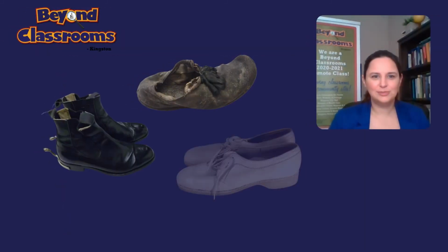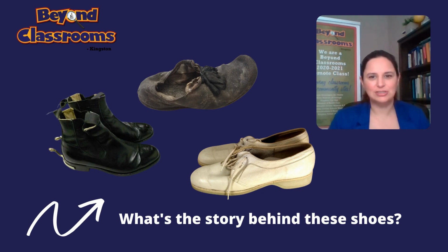That brings me to the end of the See, Think, Wonder approach to learning about objects. Now it's up to you to apply the skills you've learned when looking at another object. Check out our activity guide to find 3 pairs of mystery shoes from local museums. What can you observe about these shoes? And what questions do you have? They all have interesting stories to tell.